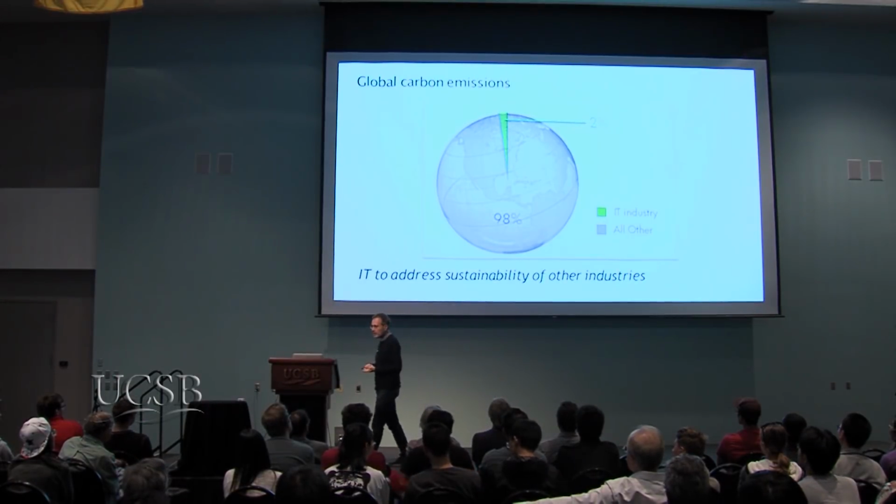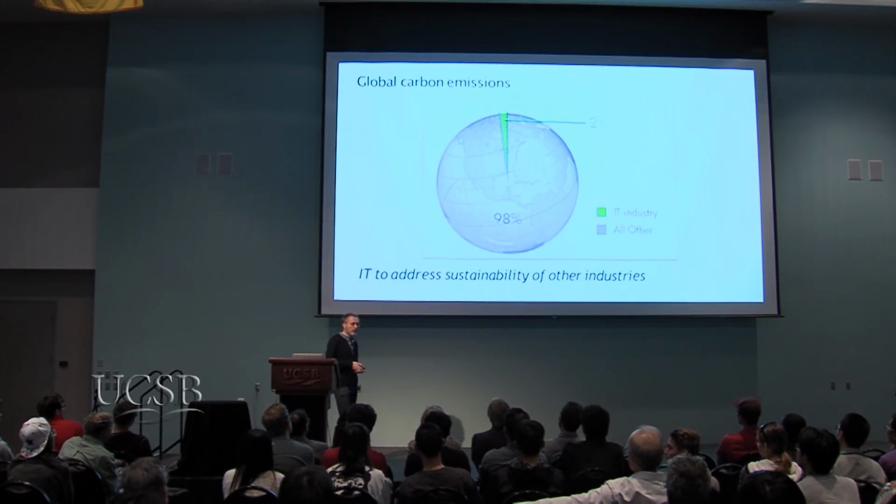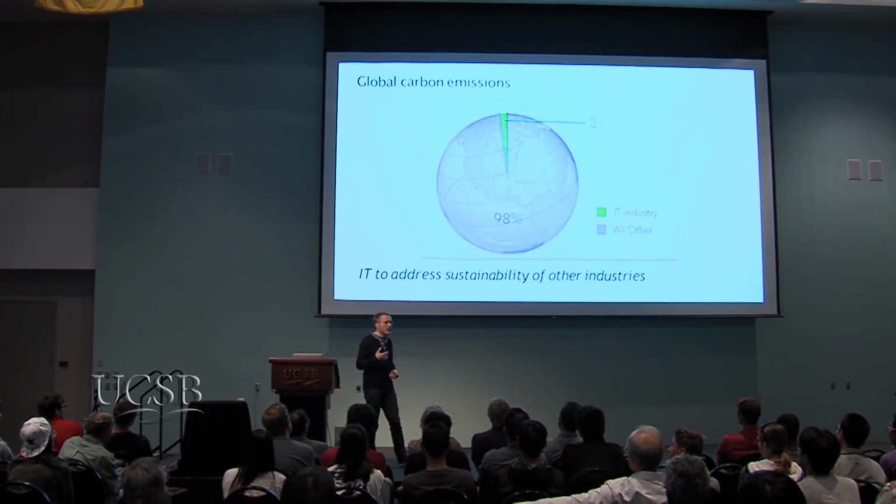Right? Happens to be as much as airlines. Unlike airlines, the IT industry actually can be used to address energy efficiency in other areas, right? So for example, the building controls in this building here count as IT industry, but they clearly save, if properly programmed, they save energy in the building, right? So you could argue that the IT industry as a whole has a negative carbon footprint, right? Because the useful things that you do with IT avoid carbon in other places.